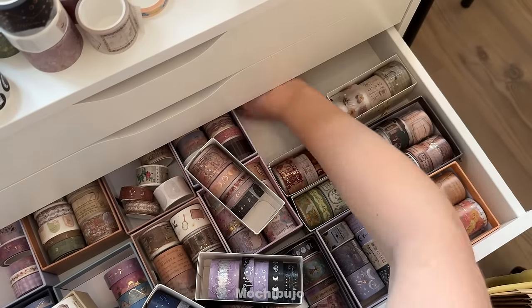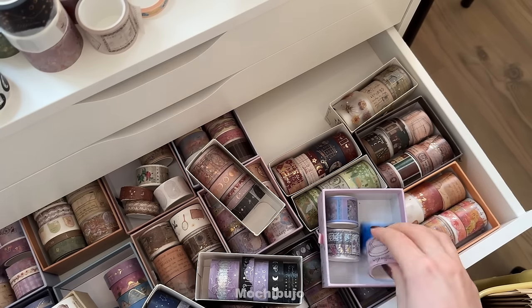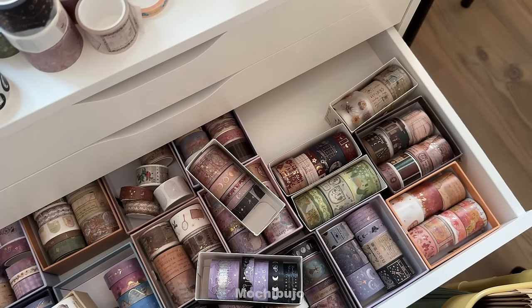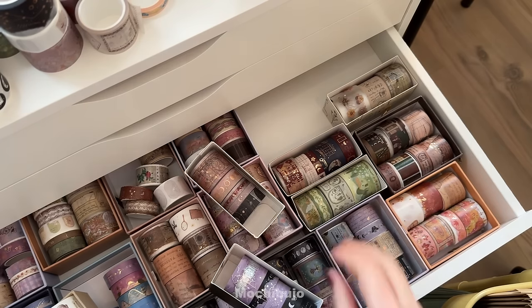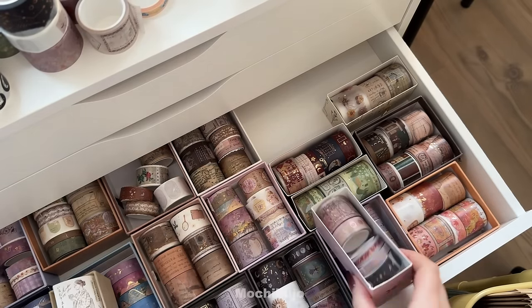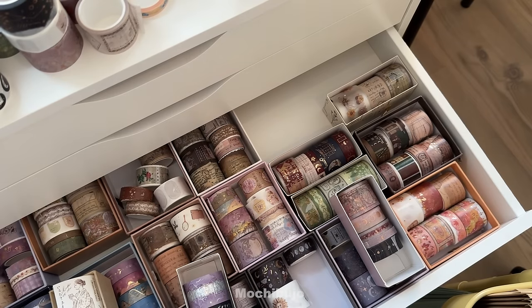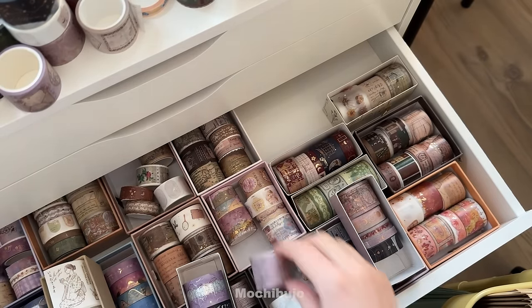This drawer that you see here is filled with only Notebook Therapy washi tapes. I don't have every set of theirs, but I have very many of them. And they just keep making beautiful washi tape sets, and I keep getting them because they're so pretty and I want to use them. And I have a problem, for sure. I know that, I acknowledge that. But also, this is my biggest hobby and also kind of my job, so it's okay, right? Am I the only one with this much washi tape?